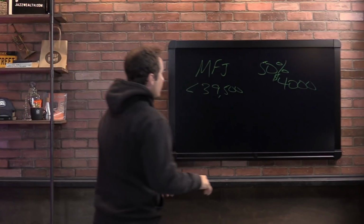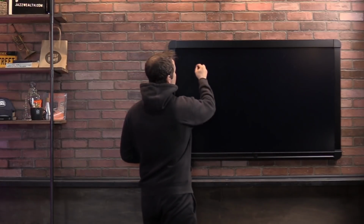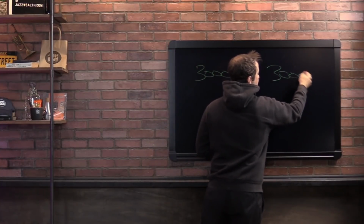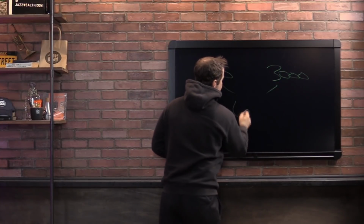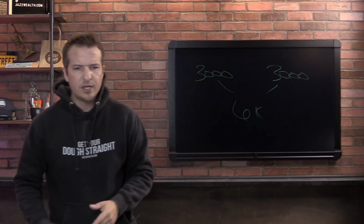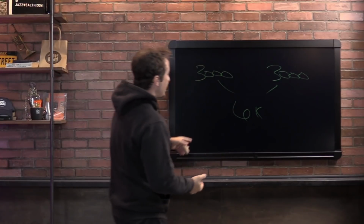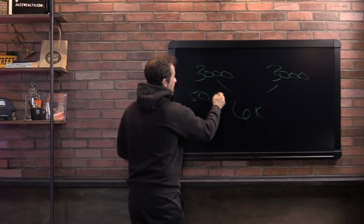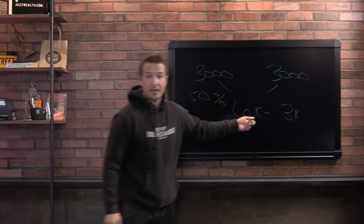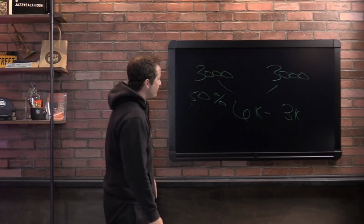So here's the example. Let's say you are married filing jointly and you qualify. Let's say you put in $3,000 in your Roth, your wife puts in $3,000 in hers, you've got a total of $6,000, you would get a 50% credit for that. Hopefully you can see it there perfectly. Now, if you make more than $39,500, it goes like this. You get a 50% credit. So in this case, it would be $3,000. It's a credit, by the way. That's not a deduction or anything. That's an actual credit. So you got 50% there.